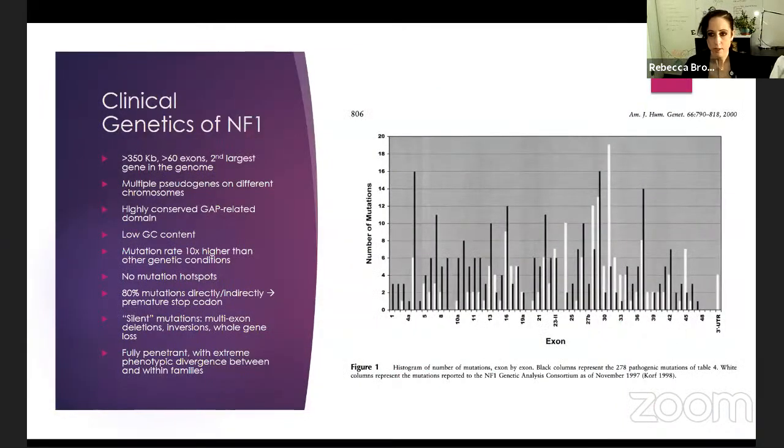So I did mention that I was going to discuss the clinical genetics of NF1. It's a really fascinating gene, and it's a very fascinating condition. So the gene itself is the second largest in the human genome. It contains over 350 kilobases, as well as over 60 exons. It also contains 2 genes that are expressed in the opposite direction, so not the 5' to 3' direction, but 3' to 5'. It contains, because of duplication events throughout evolutionary history, multiple pseudogenes on different chromosomes.